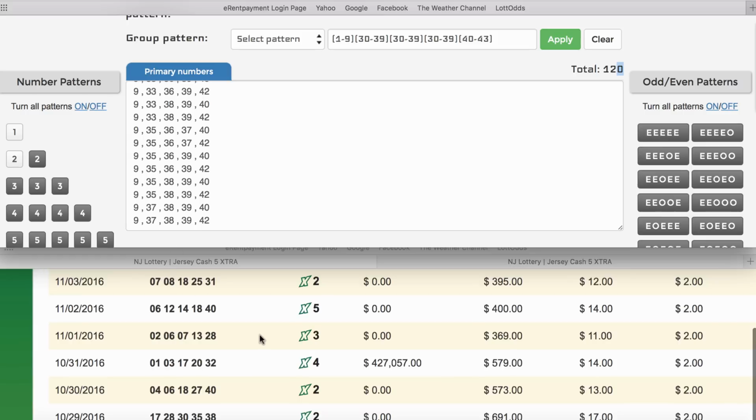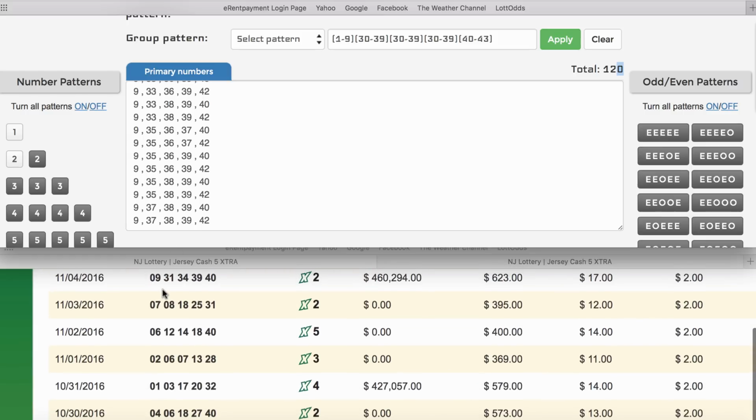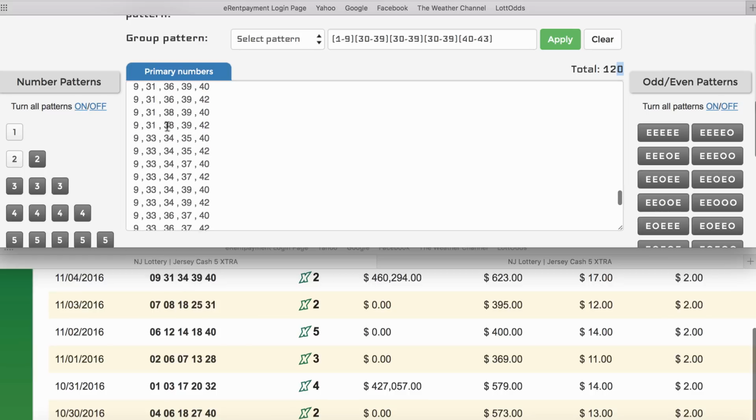The winner was, what was the winner? Here's the winner. 931, 34, 39, 40. Right there, the winner. And you would have won over $400,000 cash.